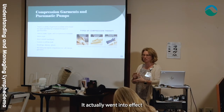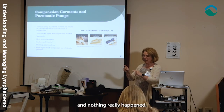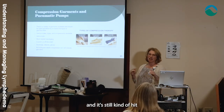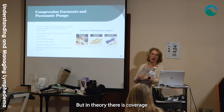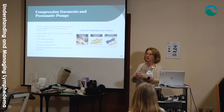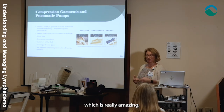It took a while. It actually went into effect on January 1st of 2024, and nothing really happened, I want to say, until like fall of 2024 for some folks, and it's still kind of hit or miss with what different garments and things like that. But in theory, there is coverage for all garments. Every 6 months, they can be refilled, which is really amazing.